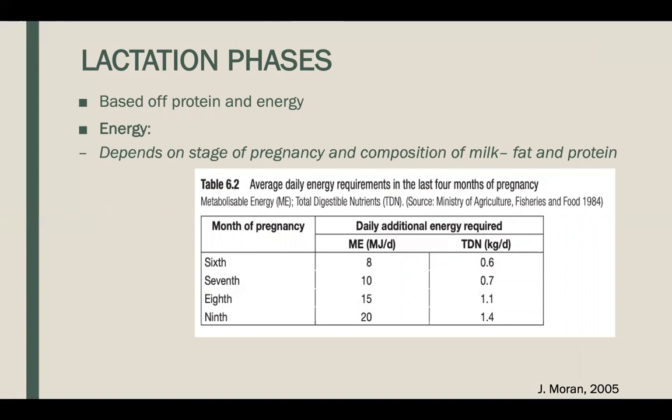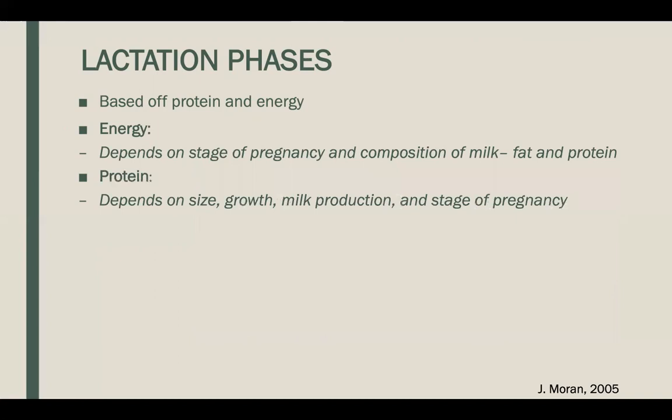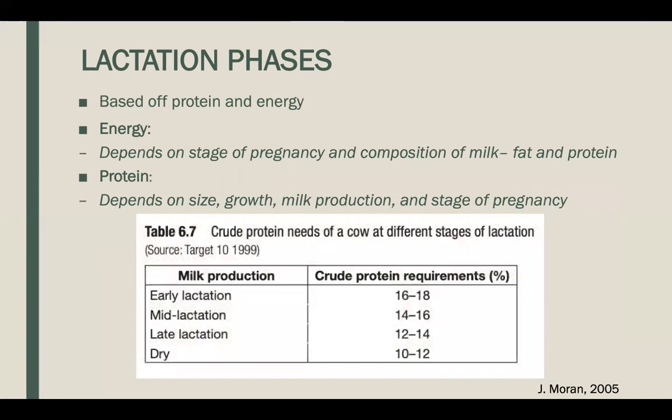As you can see here, farther along in the pregnancy, the metabolic energy increases greatly, as does the total digestible nutrients. The protein levels depend on size, growth, milk production, and stage of pregnancy for the cows. As you can see here, the farther along in the pregnancy the cow is, the lower the requirements for crude protein are, which explains why there is a much lower amount of concentrates in the diet during the dry-off phases.